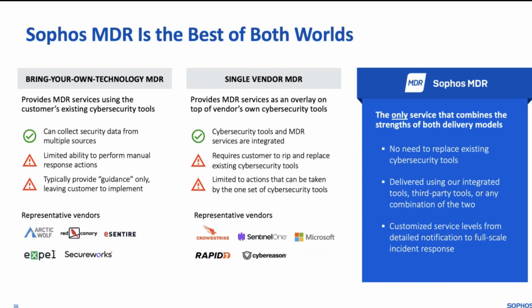The first one is the bring your own technology MDR, and these MDR services sit over the top of whatever security infrastructure you've got in place. They don't mind what protection solutions you're using, but they're typically more of a notify service. If they find a malicious action, they'll tell you about it, and then you pick up the mantle from there, and you decide what you want to do as response, and you perform that response. It's more a guidance only service normally. Some of them do provide some manual response actions, but it's going to be at an additional cost, and there's a limited amount of response hours or actions per year.